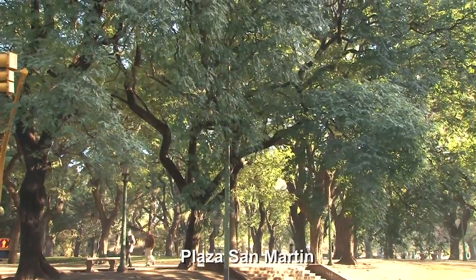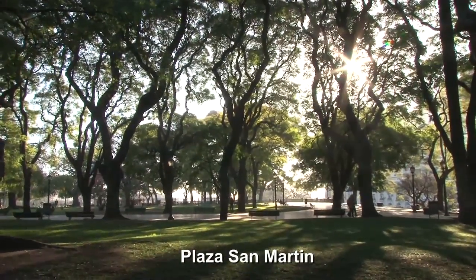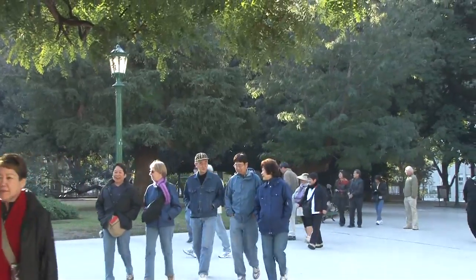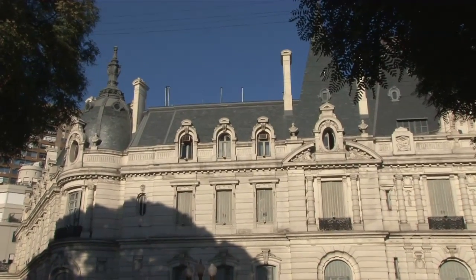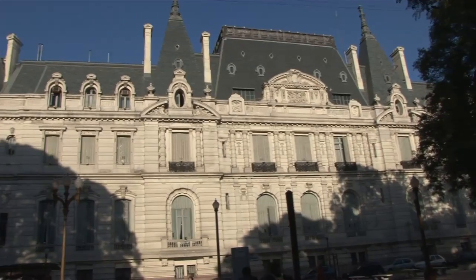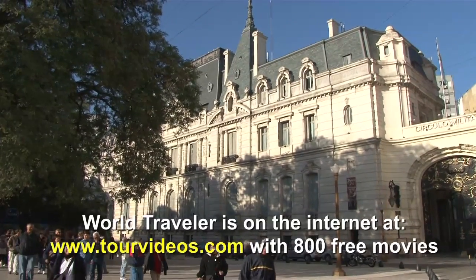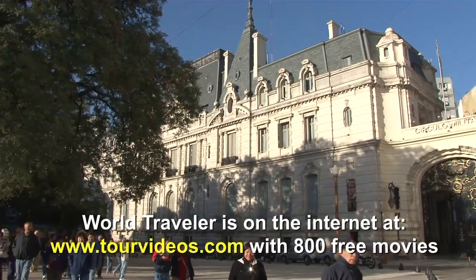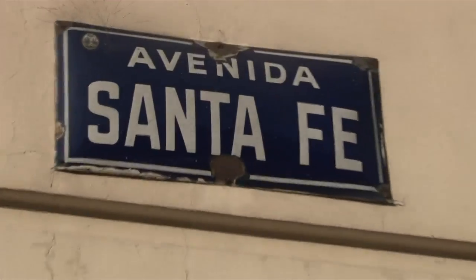Just at the end of the Florida Mall, you come across a beautiful park in the heart of town called the Plaza San Martin. During the 19th century, this was a fort and was converted in the early 20th century into that beautiful park. And on one side of the park, you have the Peace Palace, which houses, ironically, the military circle. It's modeled on French architecture similar to the Louvre in Paris.